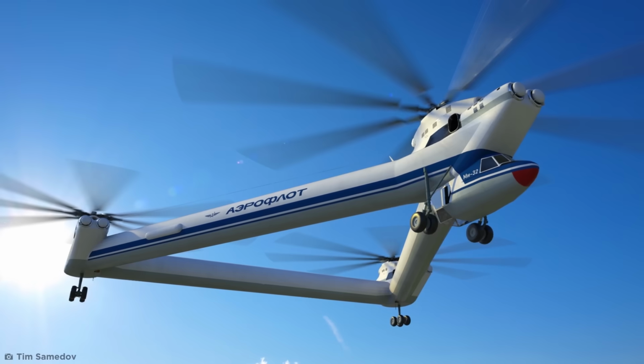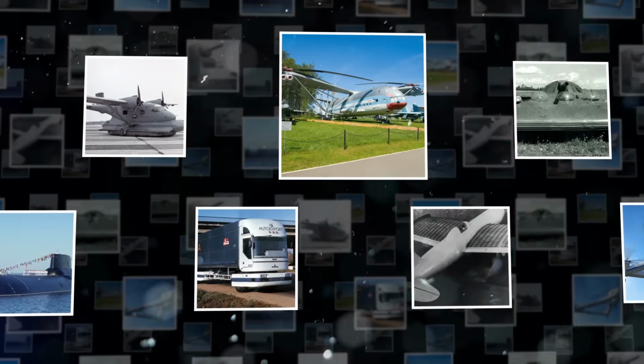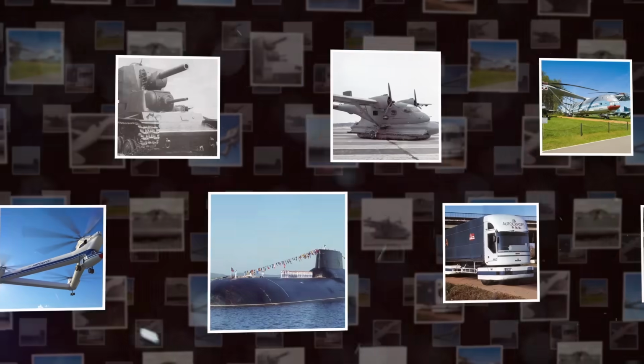From hovercraft tanks and flying submarines to triangular helicopters, it's time to buckle up, comrades, as we take a look at even more mind-bending machines designed by the Soviet Union.